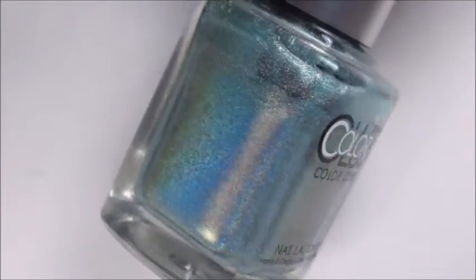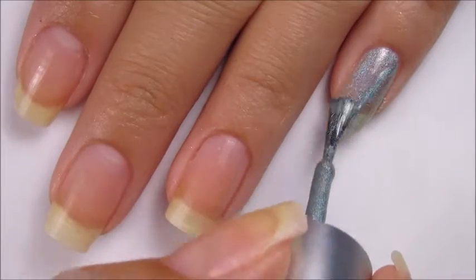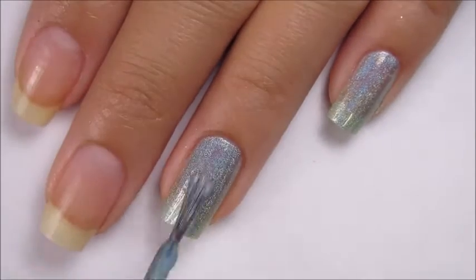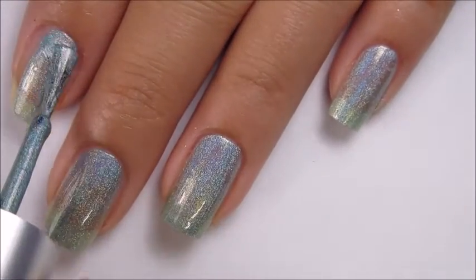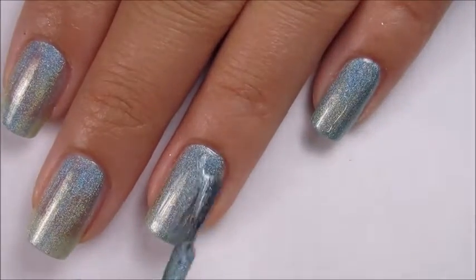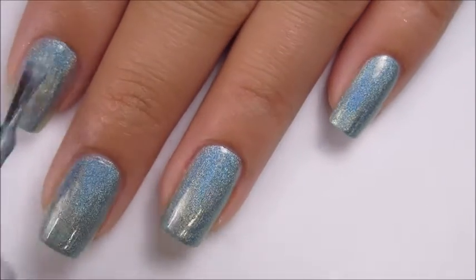The next polish I have is from Color Club, and this is actually the only Color Club polish that I own, but I adore it. This is called Angel Kiss, and this is another holographic nail polish. This has a linear holographic and is completely opaque in 1 to 2 coats, depending on your application. Again, I prefer thinner coats. I do 2 usually. This has a super smooth, super easy to work with formula.